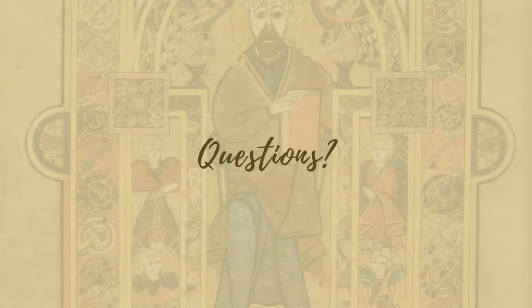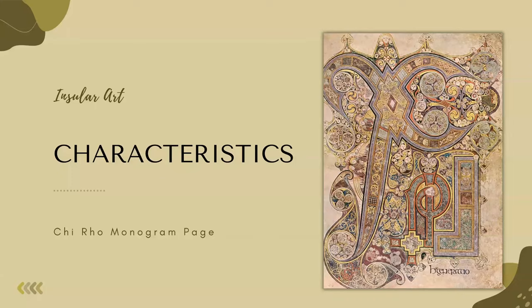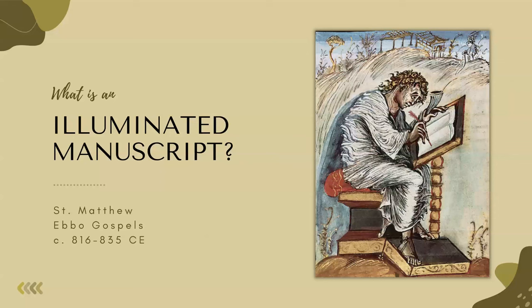So I love the Lindisfarne Gospels. They are also a British Isles gospel, I believe. It's been a while since I've looked it up, but they're very similar to the Book of Kells in that kind of swirly jewel tone style. That's a beautiful one. The Ebbo Gospels, which is where St. Matthew is from. I love this gospel. It's in what we call the Carolingian style. So Charlemagne, you may have heard of him, first Holy Roman Emperor, his family commissioned it, like his line is, I believe it was Otto II, but I could be wrong about that. It's been a while since I've looked at it also.